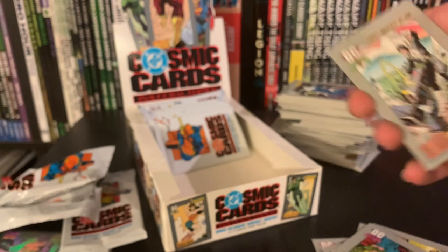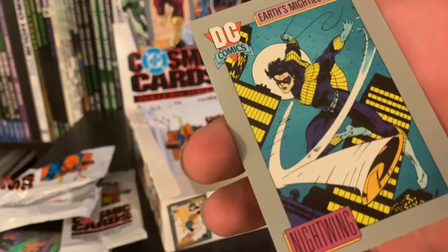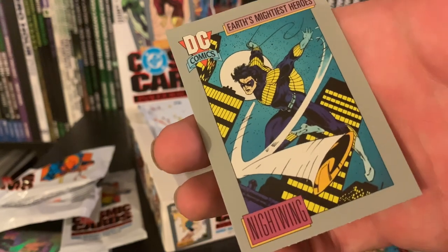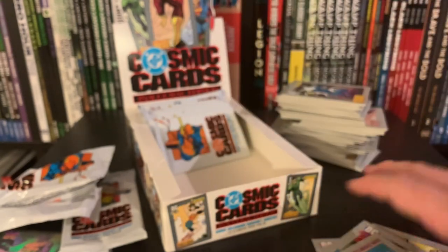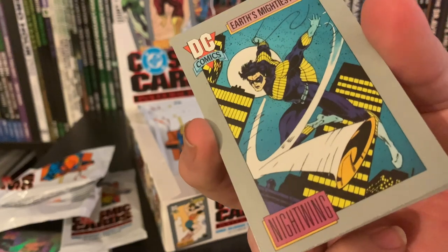Invasion. Dr. Light. And Nightwing in the disco suit. Check that out. That's nice. Nightwing is the only Bat Family individual that you will see in this set. Nightwing.